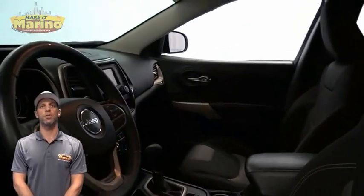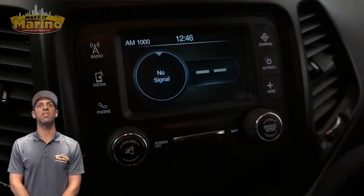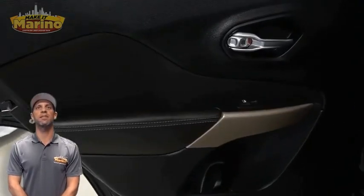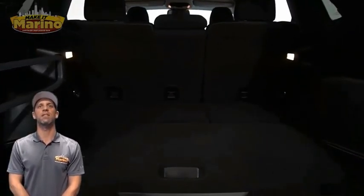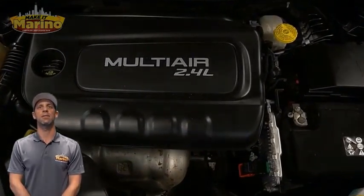bucket seats, steering wheel mounted audio controls, only 49,000 miles on the odometer, a 5-inch touchscreen display, SiriusXM satellite radio, audio jack input for your mobile devices, split folding rear seats, all powered by a 2.4-liter 4-cylinder engine, and so much more. For additional details, visit us at marinocjd.com, stock number P5986.